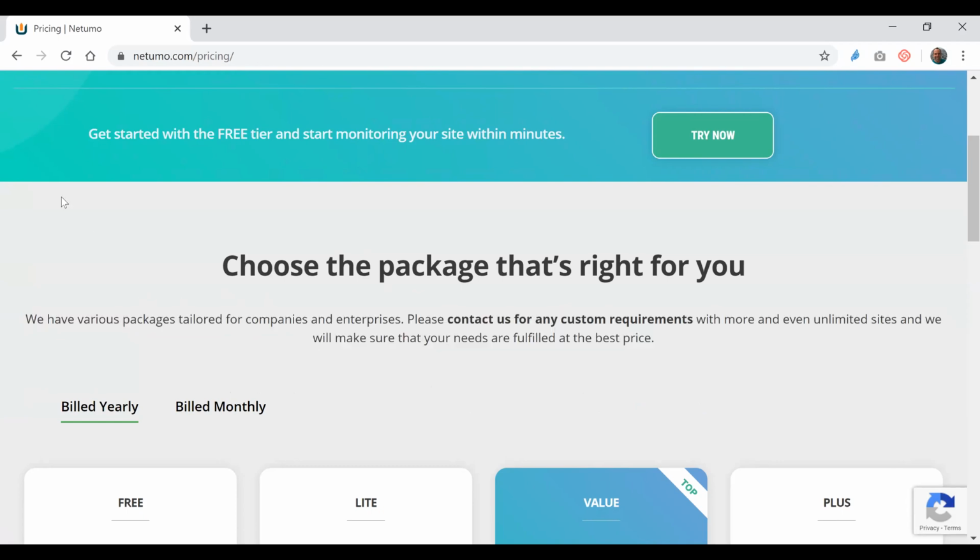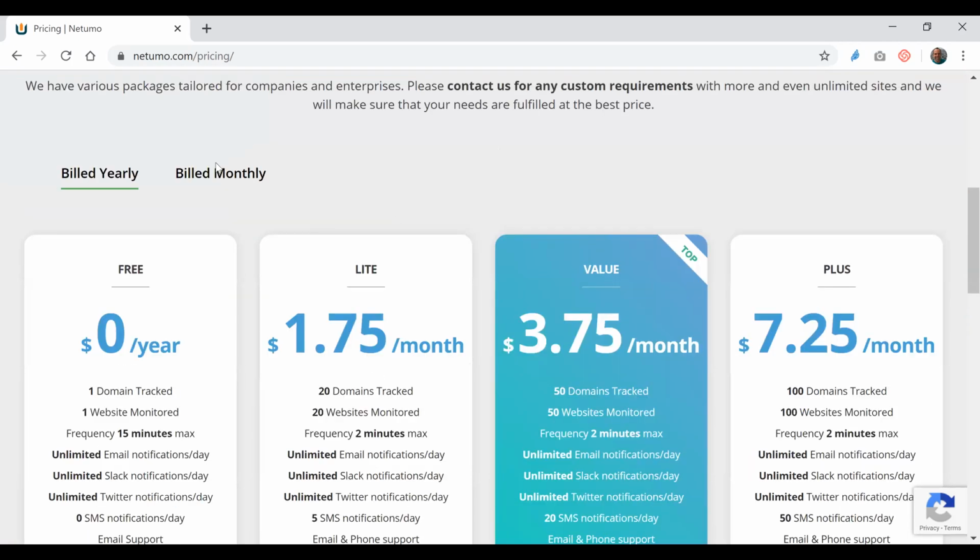Various packages tailored for companies and enterprises. Please contact us for any custom requirements, even unlimited sites, and we will make sure that your needs are fulfilled at the best price. Yeah, that could definitely be reworked. Could be said better.